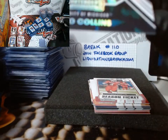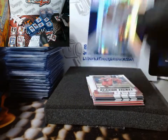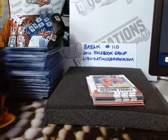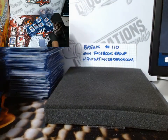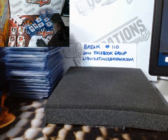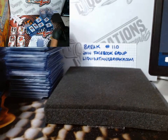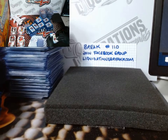Here's a Nico Collins to 23, cracked ice. To go with that nice, I think we got an autograph of him, maybe not. We had a duel, but I think it went to Desmond Howard. Wow, a 10, that's a pretty good one.